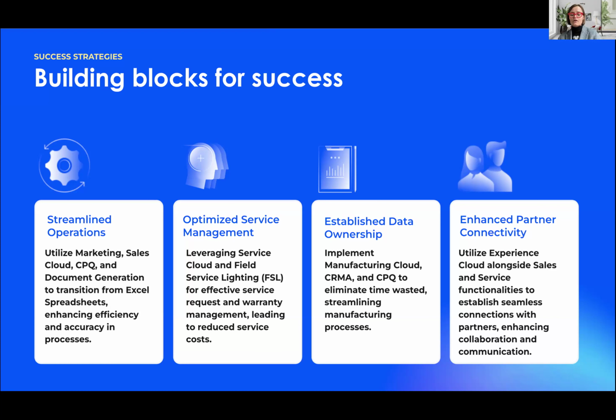Another area where you can find success, and where over time your company will be more and more competitive compared to your rivals, is if you establish proper data ownership. Very often manufacturing companies rely on legacy systems where data lives, frankly, even sometimes within individual salespeople's heads. With the proper configuration of the right solutions, you get to own all the data lifecycle. So you get to see all your customers, you get to own your customer data, and most importantly, use the data to drive decision making.